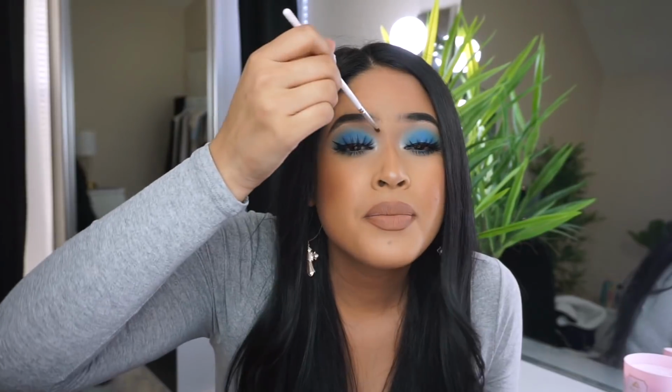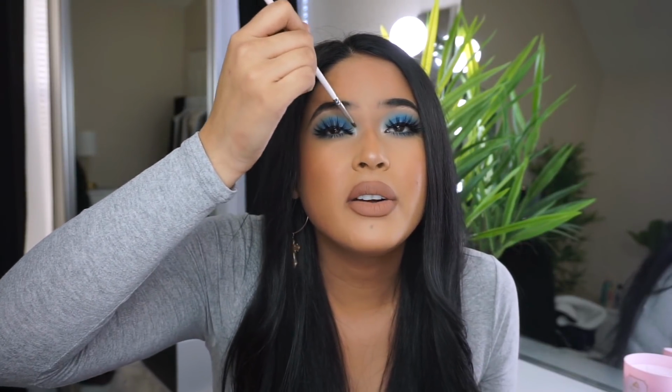I don't know how to describe it. This brush is amazing and it just creates that beautiful look, and I fell in love with that look all 2019 long. So basically you don't just leave your inner corner highlight here, you bring it up to your crease and it'll create a more open eye.